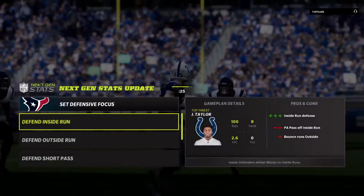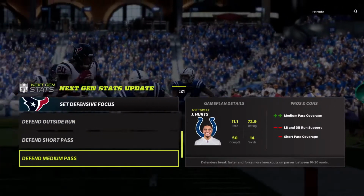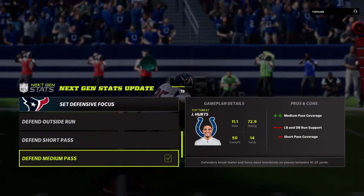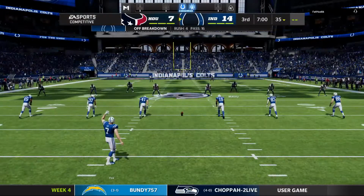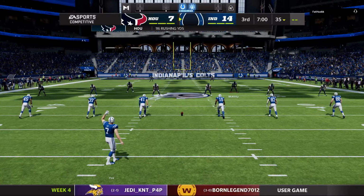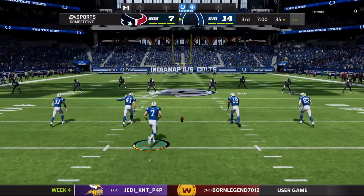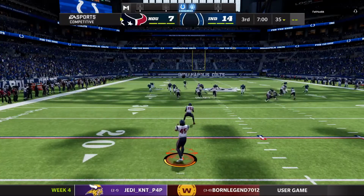Coach. Okay, Coach, yeah, adjustments likely going to play a big role in this third quarter in what's been a tight contest so far. The Texans down on the scoreboard, but they do get the first crack here as we are back underway in the second half.